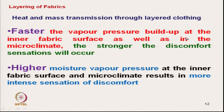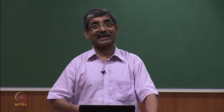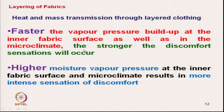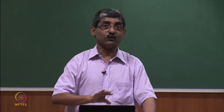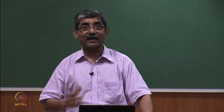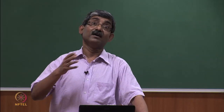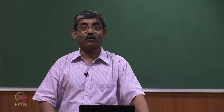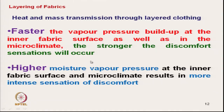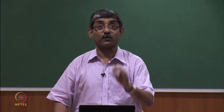So, if the vapor pressure buildup is fast, then there will be a stronger discomfort sensation. If the vapor pressure generation is slower, then the fabric will take care of the vapor transmission, and gradually the vapor pressure will reduce. Due to normal vapor transmission, we will not feel that much discomfort. But if the vapor pressure generation is faster than the release by the fabric, then there will be a stronger discomfort sensation due to the loss of heat, due to that release of heat absorption.